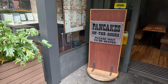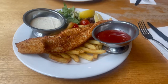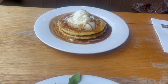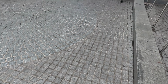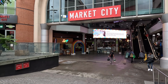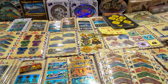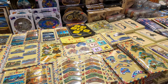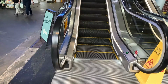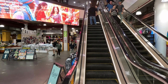It was that time of the day and we were feeling hungry, so we stopped by Pancakes on the Rock. The food was awesome. Highly recommended. If you want to get some cheap souvenirs, you can stop by Paddy's Market. If you want to do more shopping, you can go upstairs.